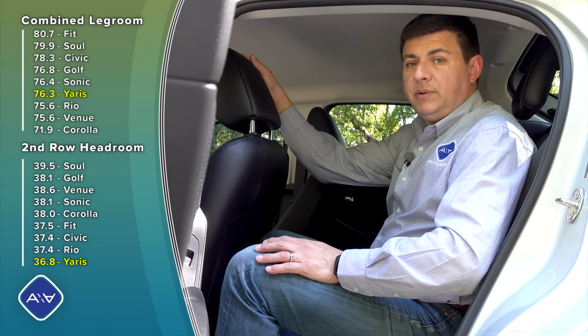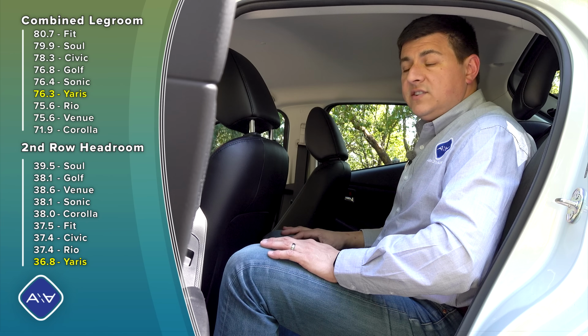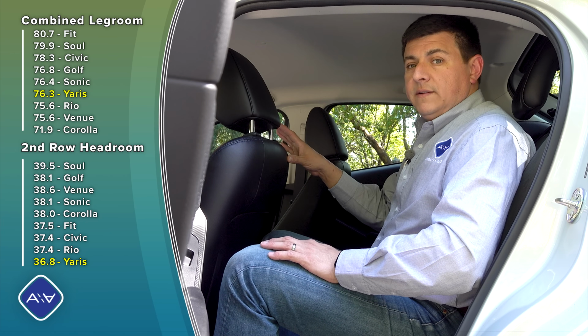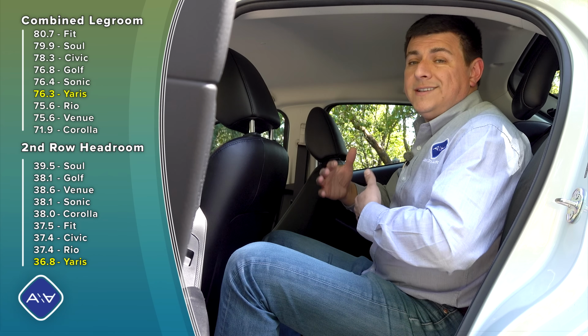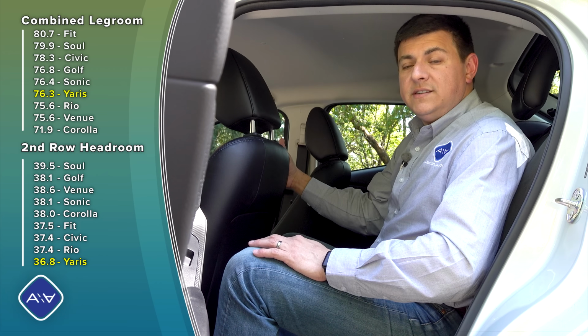Space efficiency has been a little bit of a problem in some of Mazda's recent platforms, and of course that applies to the Yaris here as well. A lot of that has to do with the exhaust manifold design. It requires more room under the hood, making the hood itself longer, so for the same overall size vehicle, you have a little bit less interior room.